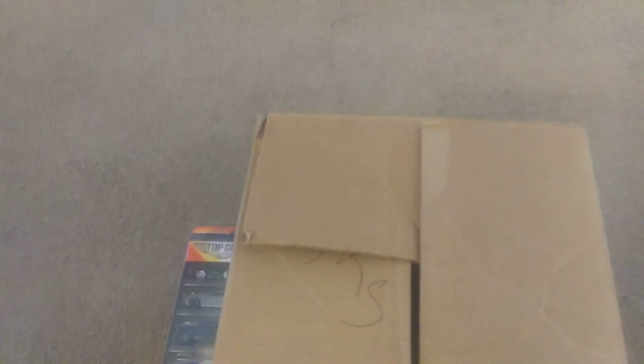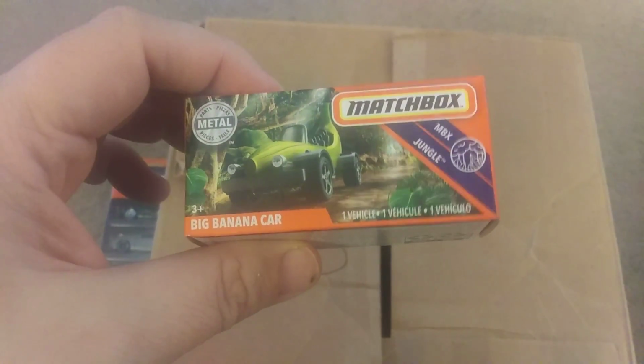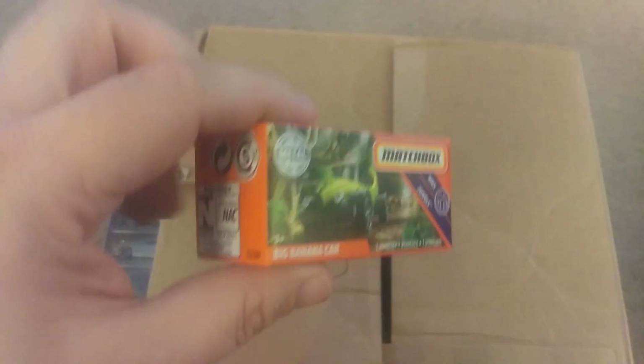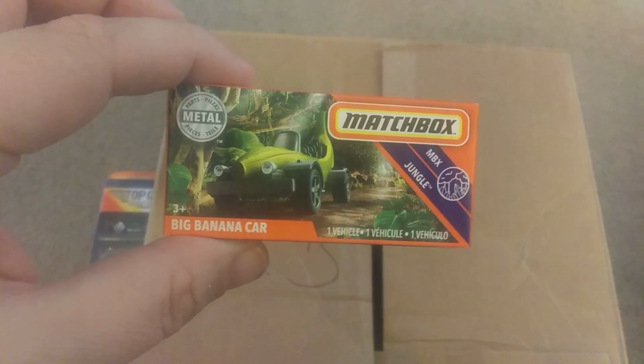So those are the 5 packs. Now I'll get on to the power grabs. So I got the big banana car and a power grab. I don't open these, but this isn't actually a real car. This is a vehicle.